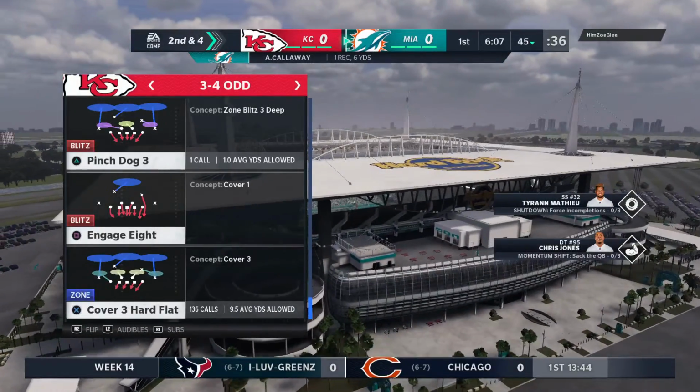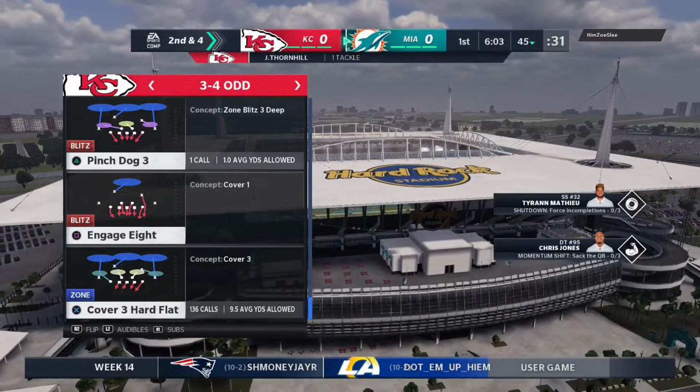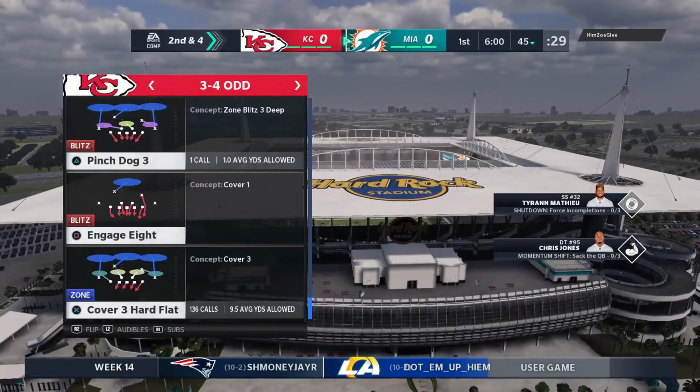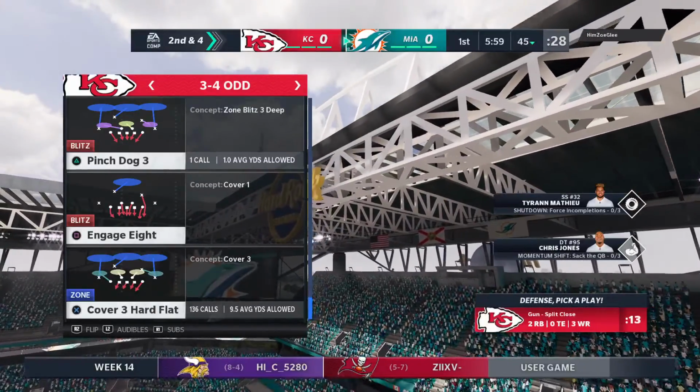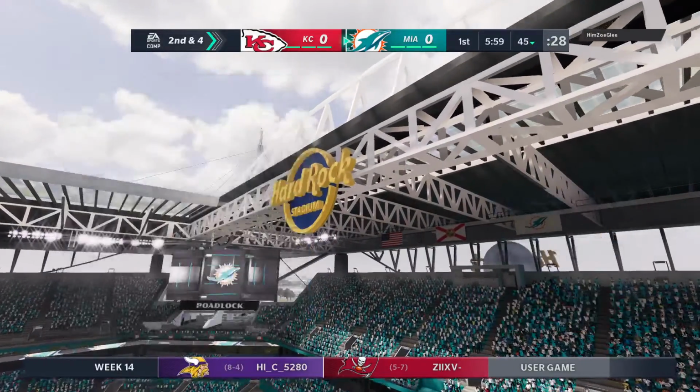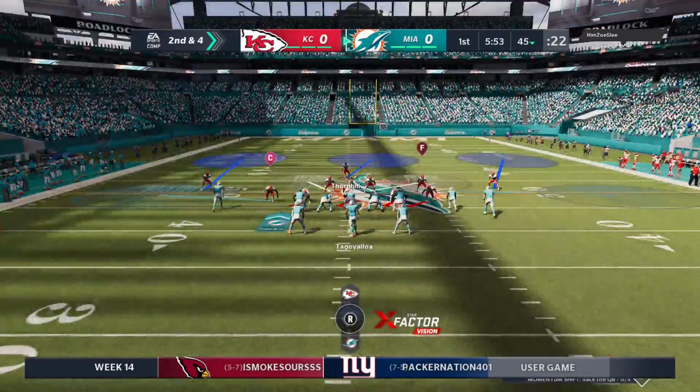One thing you're hoping for when you run drag routes is that you're able to hit a receiver in stride, and he can pick up a lot of yardage after the catch. But in this situation, the defense was effective, able to stop him before he could get a good head of steam going. 6 yards was the pickup on the last completion, so here's 2nd and 4.